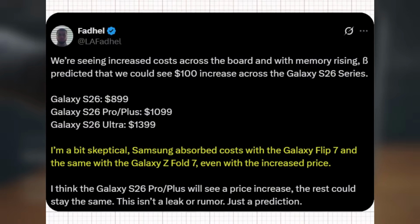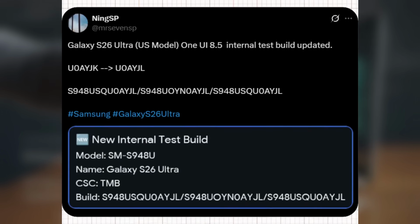Fadhel points out that Samsung absorbed rising costs with the Galaxy Flip 7 and Z Fold 7, so there's still a chance not all models will see a price increase. His prediction? The S26 Pro or Plus might get pricier, while the base S26 and the Ultra could stay the same.